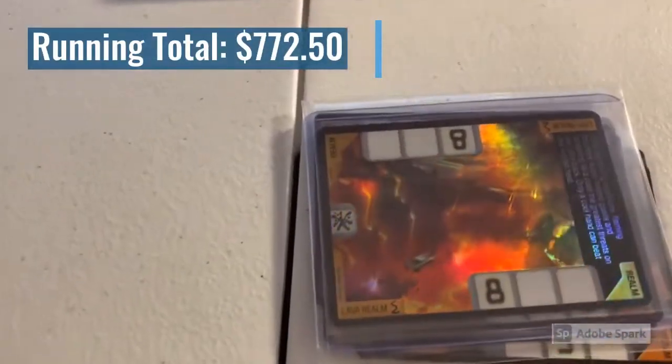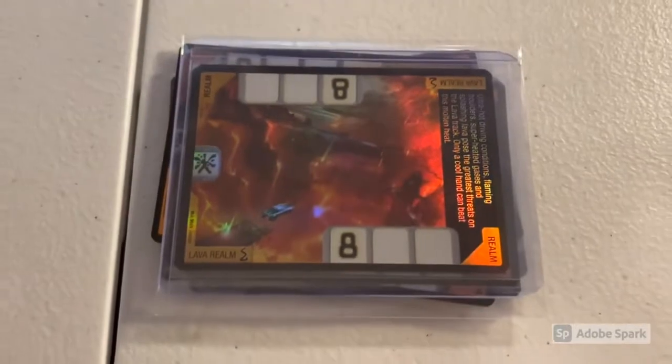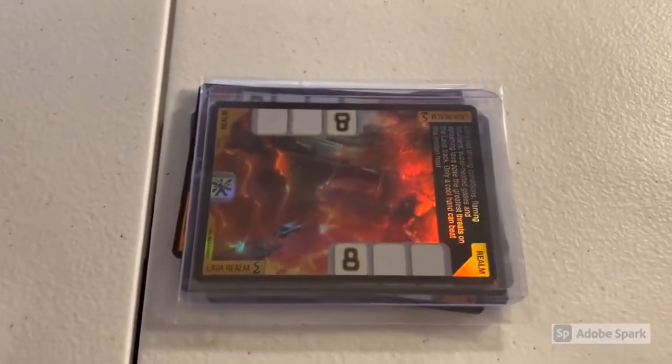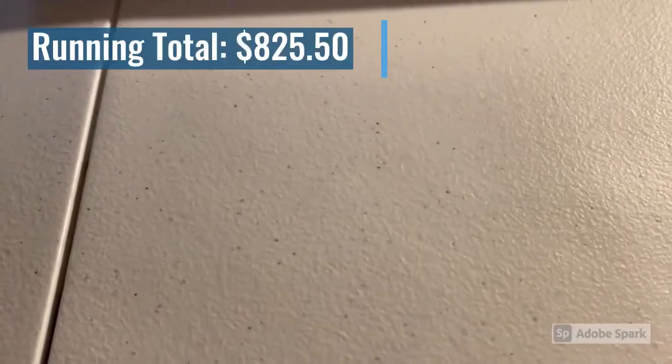That's the only foil realm card that I have in stock right now. I'm out of stock on the Desert and Reactor Realm, but I think I have 1 more copy of the Lava Realm. So if you're missing this card, don't hesitate to snatch it, because I'm not sure when I'll be getting any more cards in. But the total on this order was $53, so thank you so much for that purchase. Hopefully you enjoy those. And then to wrap it up, we had 1 more big order of cards.